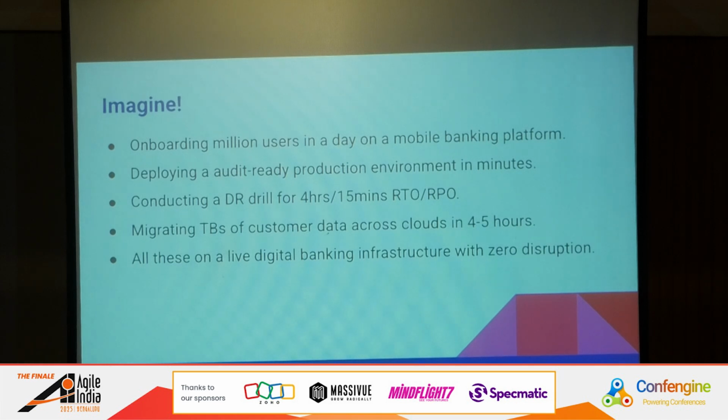Similarly, there are events such as disaster recovery drills which you have to comply with. Nowadays you see various platforms. Not just nowadays, ever since software as a service was launched, the concept of SLA has always been there, right? 99.95%, 99.99%. How do you find out they are actually complying with it? So a disaster recovery drill is one of the testing activities that does this.